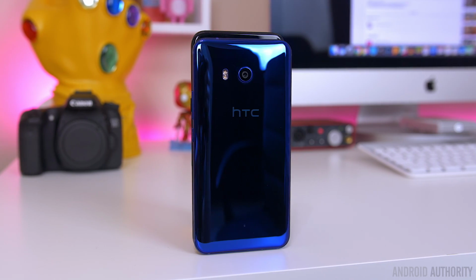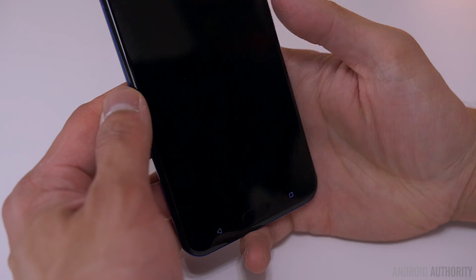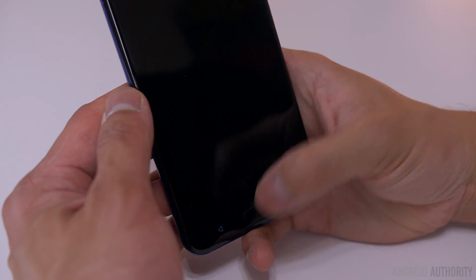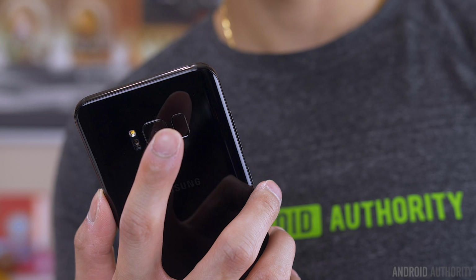Just because the S8 has a better screen does not mean it's the superior smartphone. The S8 does have its flaws, and there's a few things that I actually think the U11 does better than the S8. The first and most obvious one is the fingerprint sensor. The U11's fingerprint sensor is in a much more convenient location, and in my experience is much more reliable and a lot faster. The S8 does have alternative methods for unlocking the phone, like the iris scanner and the facial recognition, but this still doesn't really make up for the awkwardly placed fingerprint sensor.